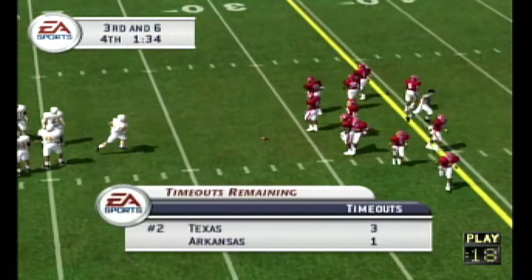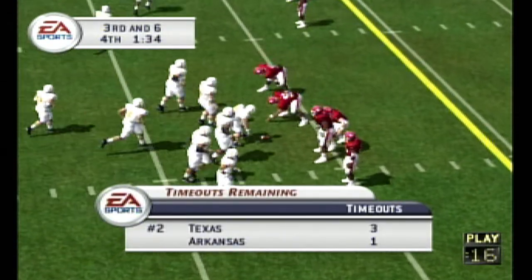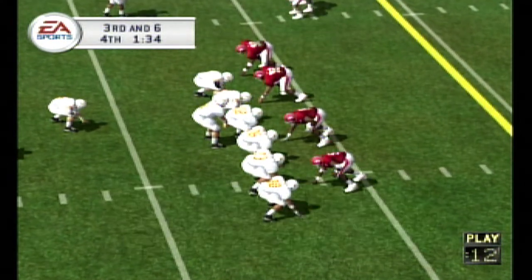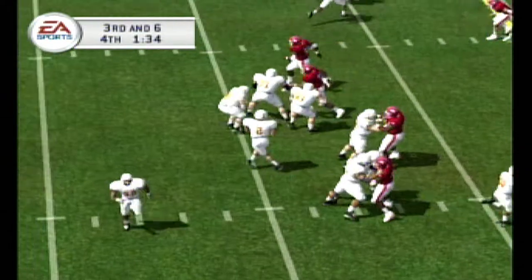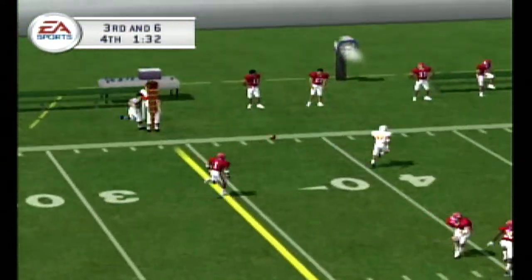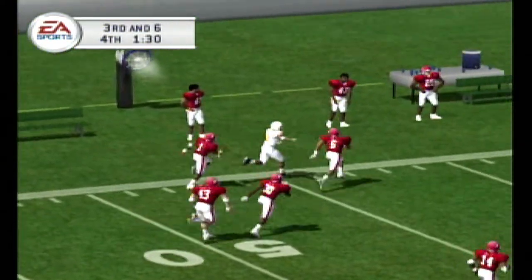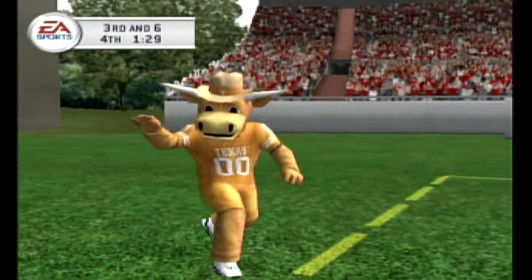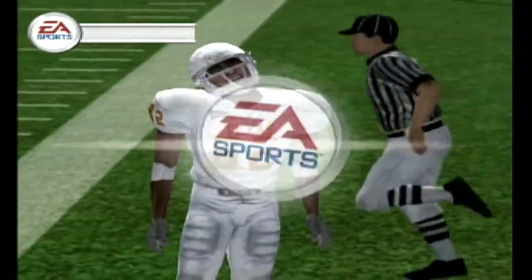It's 3rd and 6 coming up. Ball on the 28. Arkansas lines up in a dime defense here. Drops back to pass. He's looking for his man. Complete. And the wideout gets a chance to show what he can do. Oh, he sure does. And he doesn't disappoint either.